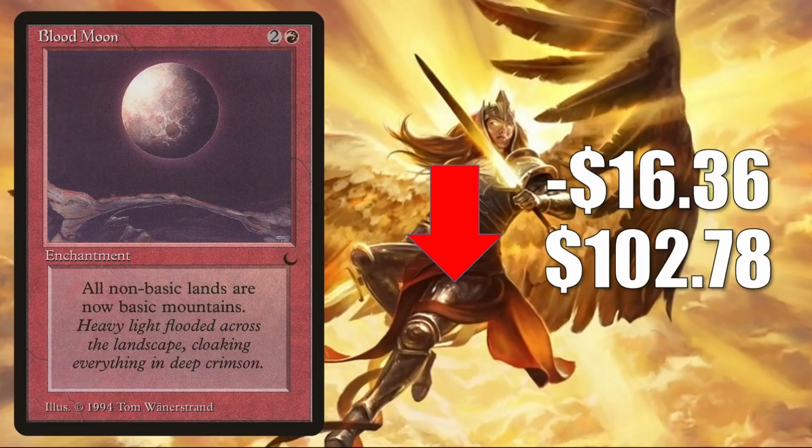Last card going down in value is Blood Moon, the original copy from The Dark. It's been increasing pretty steadily recently. This is a big retraction week, though, down $16.36 to $102.78. There was a copy of this added to the list with Crimson Vow, and it did stick around into Kamigawa. This was also recently reprinted in the Mischief Secret Lair.